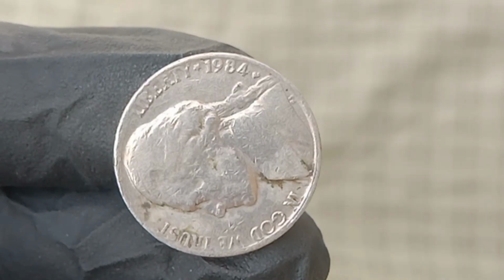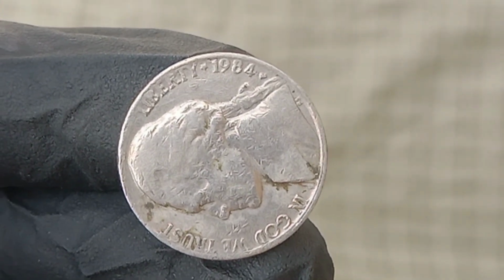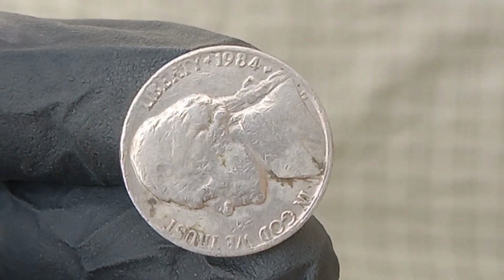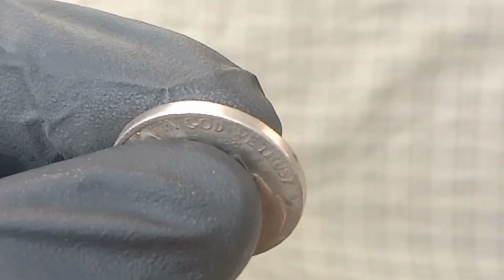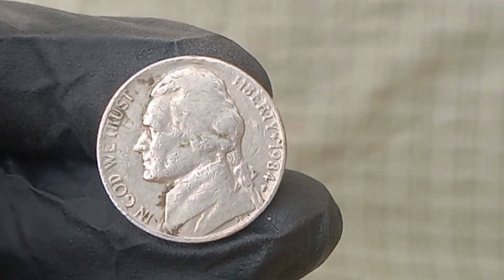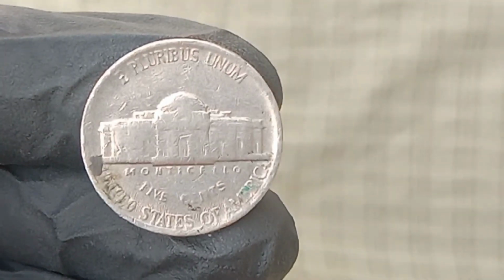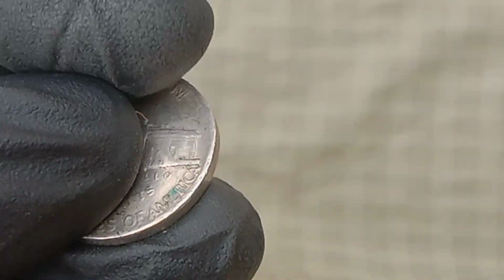What's even more fascinating is that the coin's metal composition has shown slight deviations from the standard 75% copper and 25% nickel alloy, possibly hinting at experimental planchets or contamination during the coining process. These subtle differences may not be visible to the naked eye, but spectrographic analysis has revealed inconsistencies that make the coin even more mysterious.